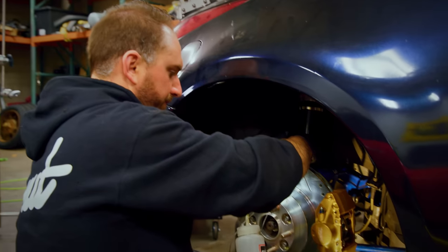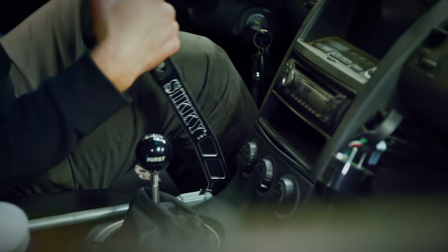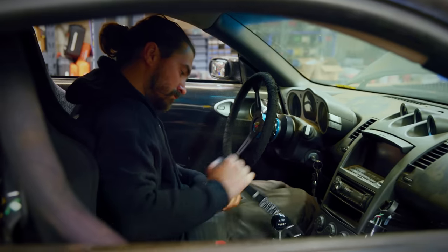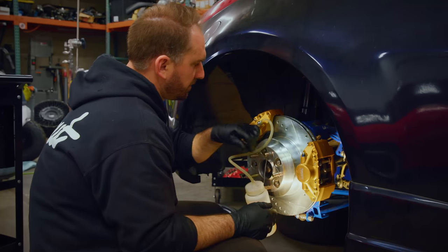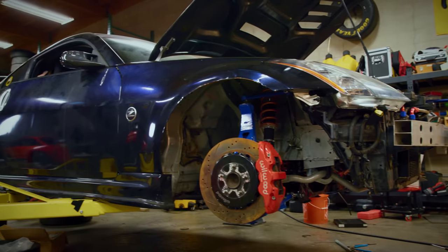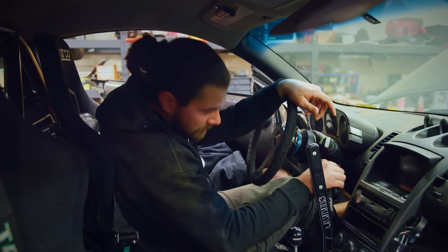Okay, we got all of the rear brake components installed, so now it's time to do the most fun part of any brake job, bleed the brakes. I'm in the car, I'll be working the foot pedal and the handbrake, and Adam's gonna be at the calipers, cracking the bleeders open so that we have no air in the lines. Pump her up. Holding. Pump. Holding. Pump. Holding. One hour later. We got all the brakes installed, they're bled, so now it's time to see if they work. They look good.